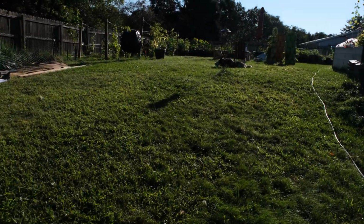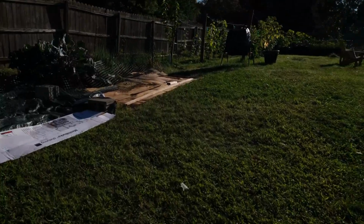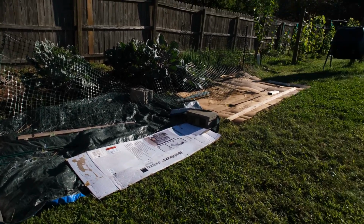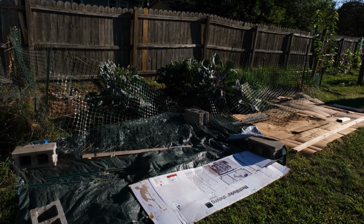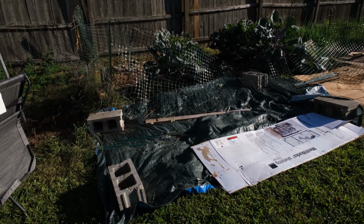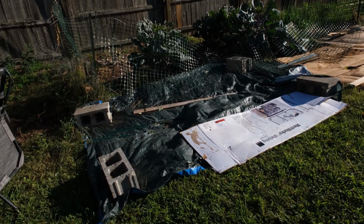Now my yard is a hot mess, and that's because it's under reconstruction. So this bed, which I've talked about, which I hardly ever tend to, basically had some onions, leeks, and Brussels sprouts, which are huge. The bugs were tearing up these Brussels sprout leaves. I did spray. It's rained again, so it needs to be sprayed again.